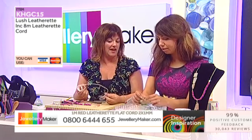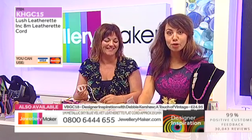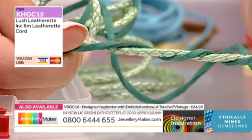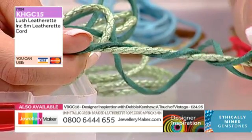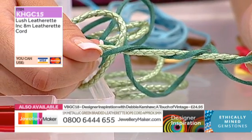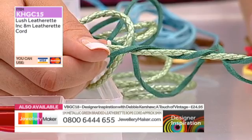I would add similar colours in different textures and maybe thinner. That would be so pretty, wouldn't it? Yes. The cord we're talking about is the green cord underneath, but I'm just showing you with complementary colours how well this can work. And you can literally, with cord, wrap round and knot. You don't have to do Kumihimo or macrame. That can all come later if you're just beginning.